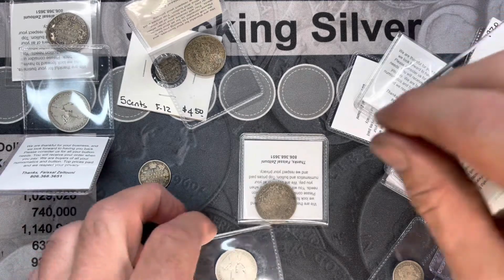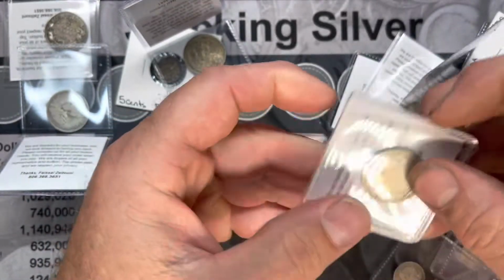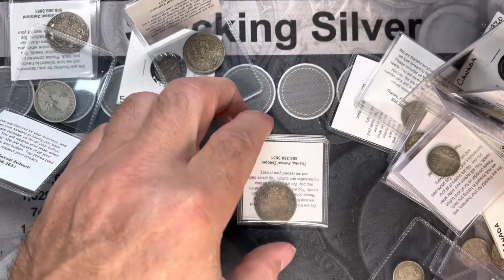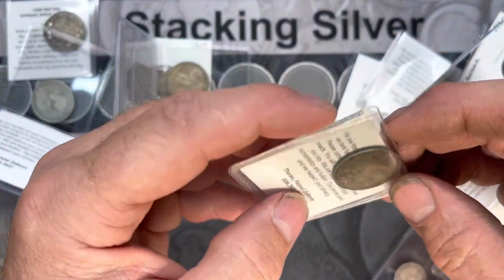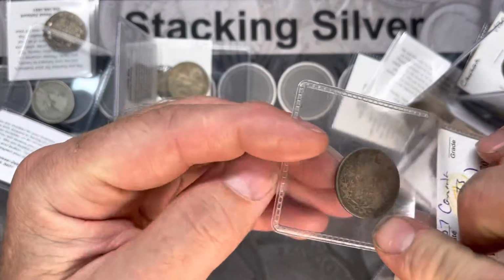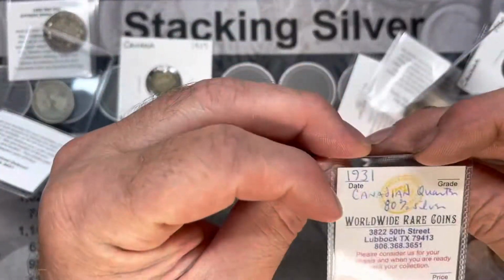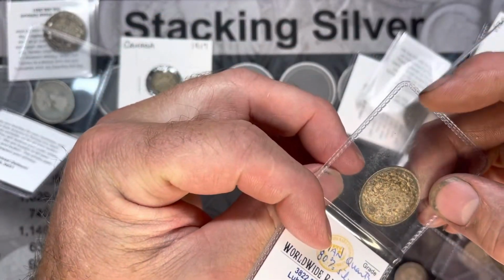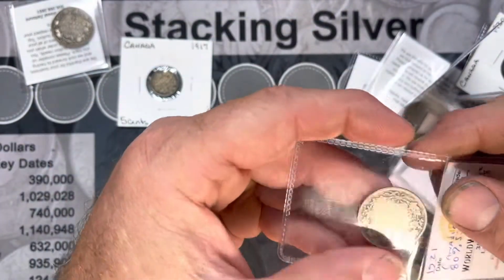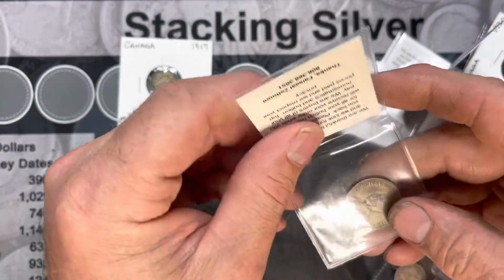So let's get over to the quarters. So this one is a pretty neat one right here, another King George. This one is a 1921 King George. Most of it's kind of worn off in the center there, but the date is still readable in there. Let's see what else we have here. This one is going to be a 1907. That's a nice older one right there. 1907, you see the date right there, pretty sweet. This is a 1931. And this one is 1921. And a 1918 Canada quarter right there.